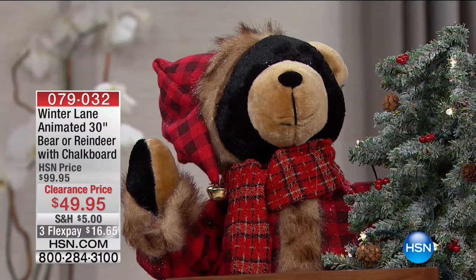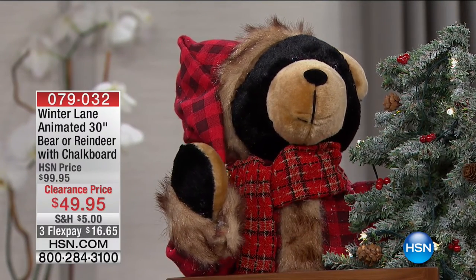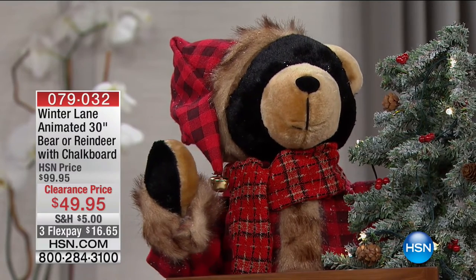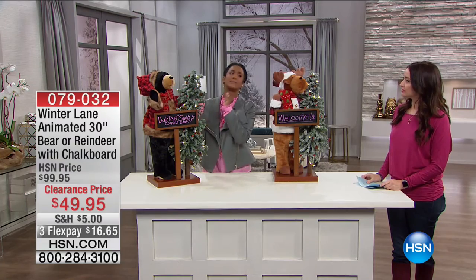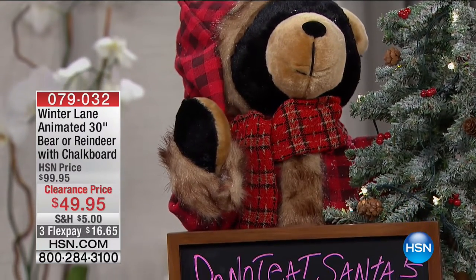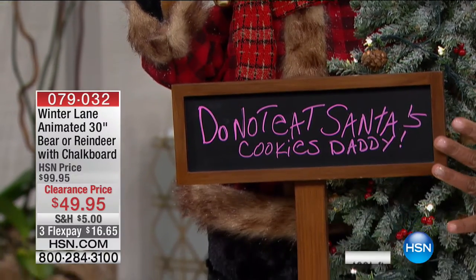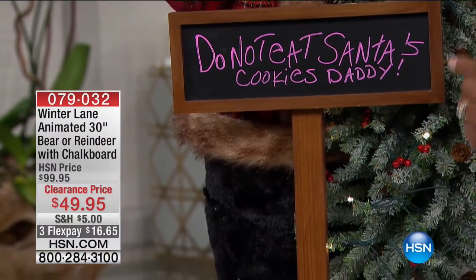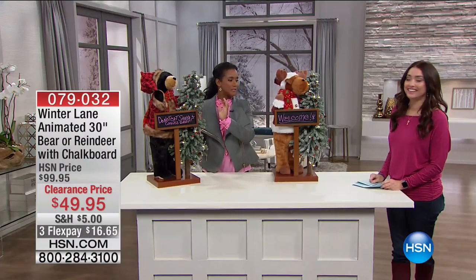They both play a little bit of the music. The music is ongoing, so you just plug this in and turn the music on. Or if you've had enough of the music, you can enjoy the movement. We've got our beautiful black bear, and they're both such dandies in the way they're dressed, and they're both holding a lovely tree that is all illuminated in the LED light, and they both have a lovely chalkboard. Do not eat Santa's cookies, Daddy. And you can customize the message if you want to.